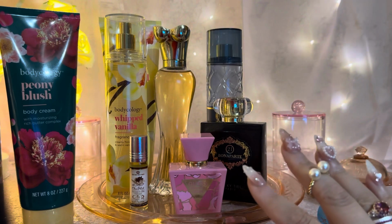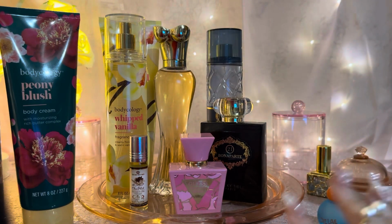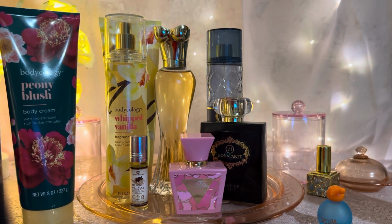You don't have to pick these ones out that I picked. You can pick different ones out. But I think this is a good place to start if you have, you know, $75. And like I said, if you only have 20, start with the body sprays because the scent profiles on those are great.